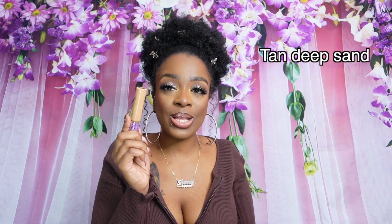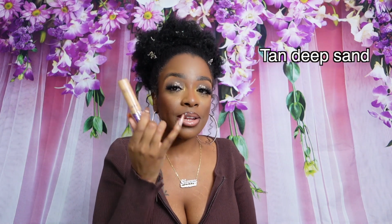I have another concealer, which I put underneath my eye. I use these two concealers. Oh my gosh, when I tell you these two concealers, when I tell you. I love the thickness of these concealers because I'm able to use a small amount, let it dry up a bit, and then smooth it out underneath my eyes.